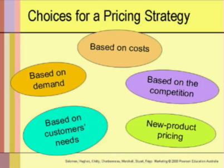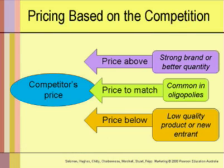In terms of choosing a pricing strategy, the textbook outlines 5 different strategic approaches. There appears to be 3 relevant pricing approaches that would be worthy of consideration for this firm. These are pricing based on the competition, pricing based on customers' needs, and new product pricing. Firstly, the textbook suggests that the firm should price below the competition, primarily because it is a new entrant, and this will help it to gain market share.